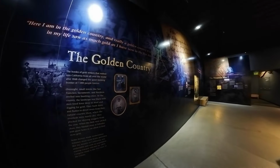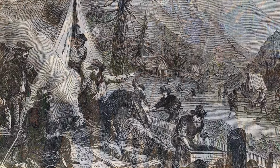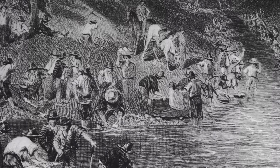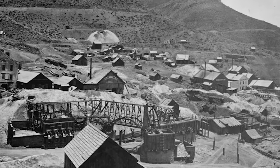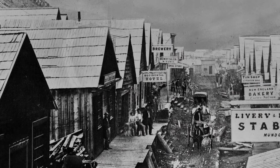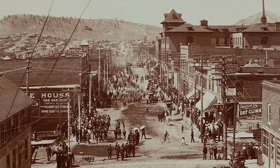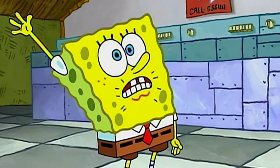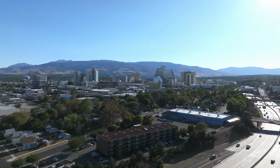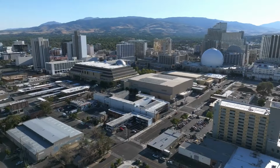The final phase of mass immigration called out here is the gold rush. The discovery of gold in the hills, rivers, and fields of California caused hordes of people from all over the globe to rush and take over small farming communities. They created ramshackle boom towns that quickly became lawless dens of drinking, gambling, prostitution, all sorts of general debauchery! It'd be like going to Reno, Nevada, but there's actually a reason to be there. That's right, Reno, Nevada, catching strays. The biggest little city in the world can suck my.